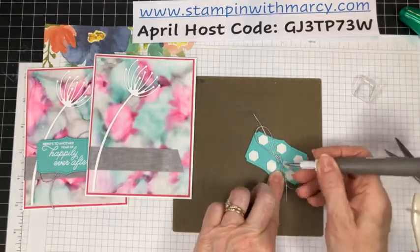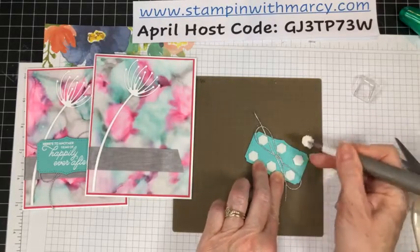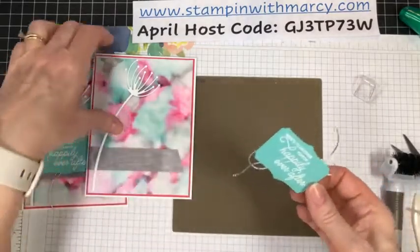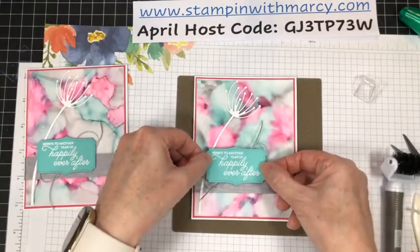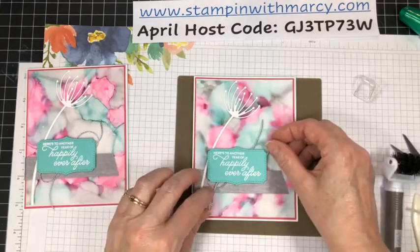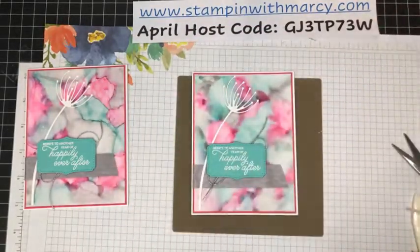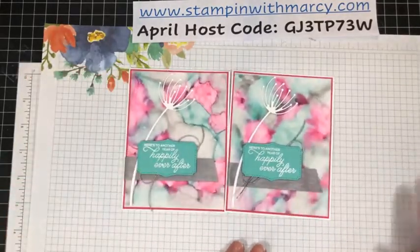So then, come on, there we go. Get all my backings off. And bring this in. I want this slightly over top of my stem there. Lift up before I press down to make sure it is not wonky. Tighten that up. And there we have our beautiful card.